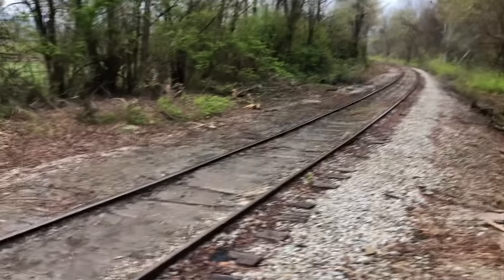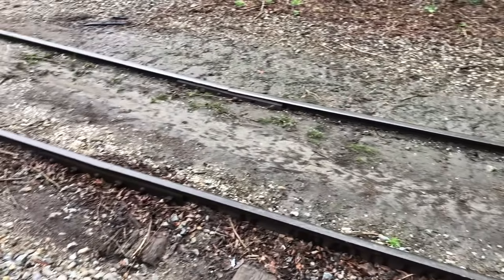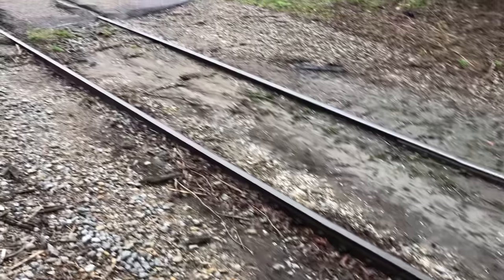Yeah, this is the Brookville sub, and this line used to be active all the way to Brookville until a few years ago. Tracks got washed out. This is a small branch line. It's got really light pound rail. It's not the best looking track in the world. I was trying to find a date on this rail section right here, but I couldn't find any.